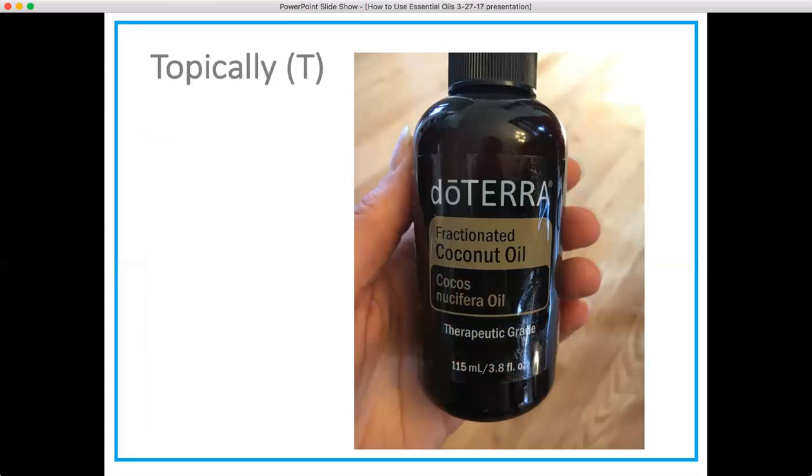Generally speaking, to apply essential oils safely, you need to dilute the essential oil in a carrier oil, like fractionated coconut oil that I'm showing here. I do this especially with kids, anyone with sensitive skin, or when using any of the hot oils like cinnamon, oregano, rosemary. Those are all considered hot oils because they can be irritating to the skin. Remember, essential oils are super concentrated and powerful, and diluting is actually a good thing.